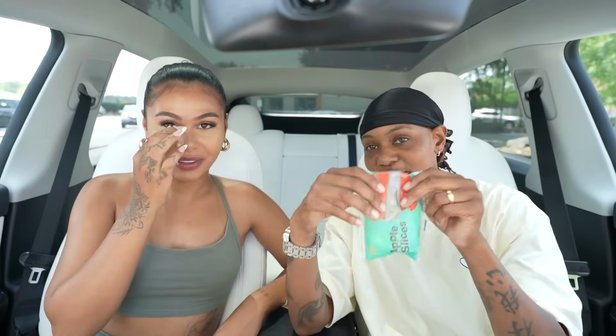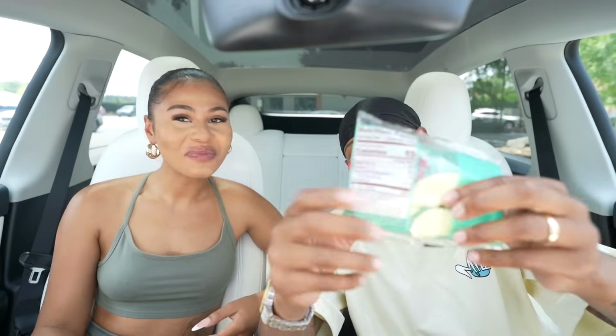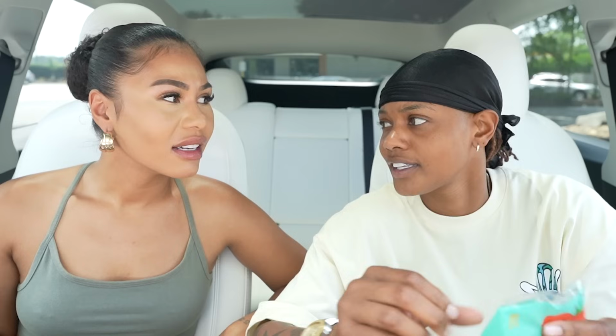Alright guys, so we have got the goods, okay? I wouldn't say goods. We got the goods, and we're gonna start off with the apple slices. This is what we got here. It's not necessarily one full serving of fruit. There's literally three slices. Are you kidding me? There's three slices in here coming in hot at 15 calories. That's not too bad.